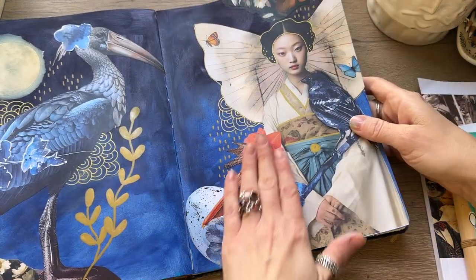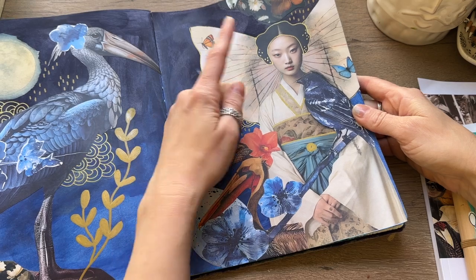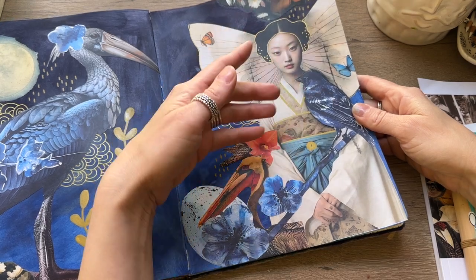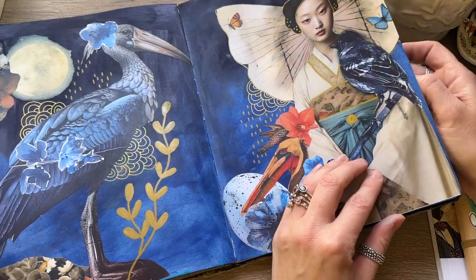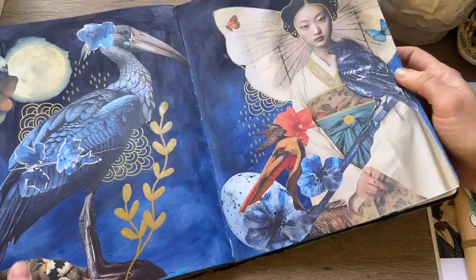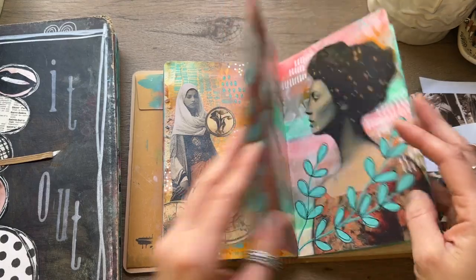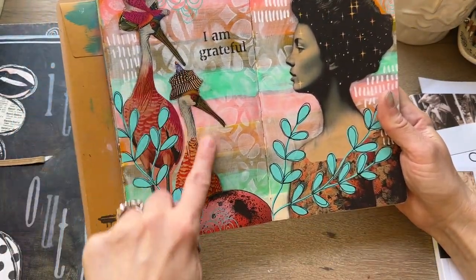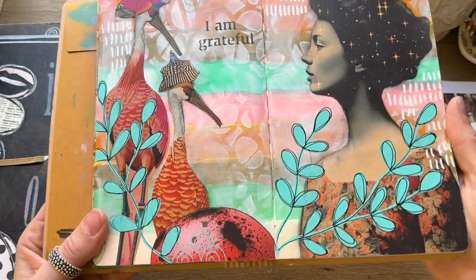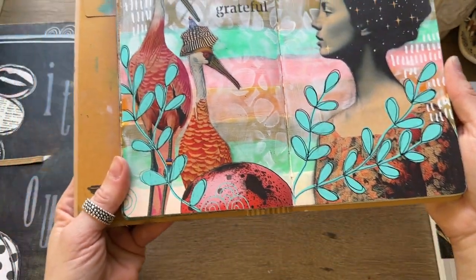Anyway, I just wanted to put this spread together, and I used some of the other Collage Soup people because I've been getting the books. They're just so amazing, and I've been having so much fun. And then just now I did this spread with these really pretty pelicans, and just having fun with all the colors and all that stuff.